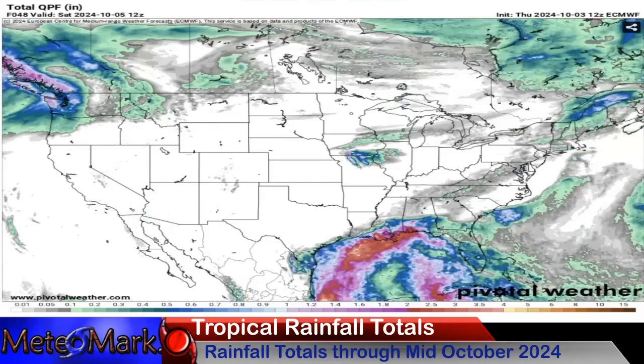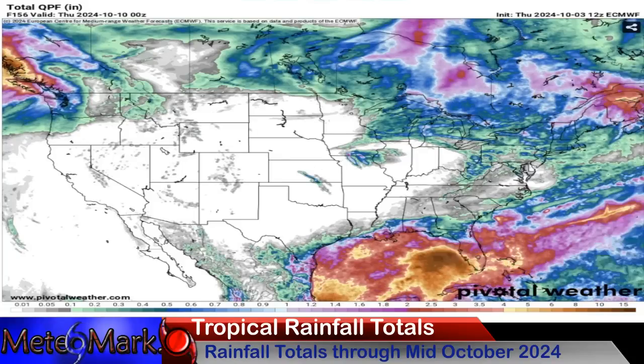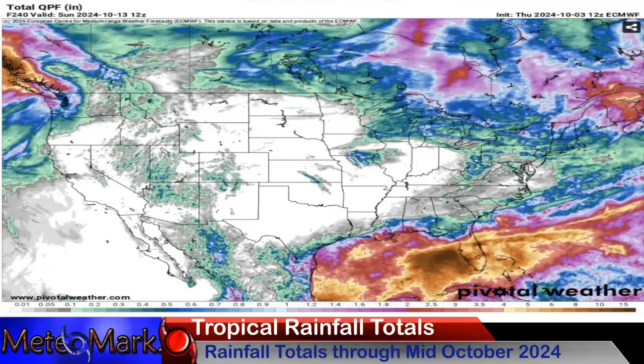As we head throughout the weekend into next week, you can see where most of the rainfall is going to be. Unfortunately, there's the Gulf Coast, many coastal areas, but Florida. Florida is unfortunately the big target here. This time it's much of the peninsula, Central and South Florida. This is where we're going to see probably 6 to as much as 15 inches of rain in some of these areas. This takes us through Sunday, October 13th.